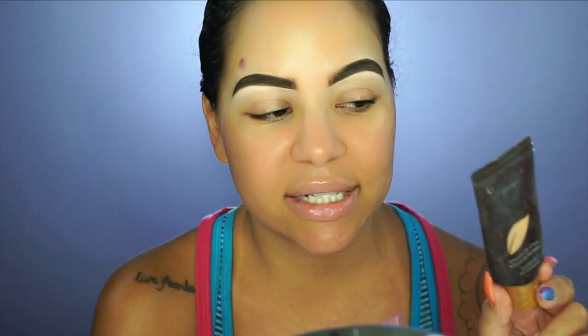So next I'm going to go in with this Tarte foundation. This is their Amazonian Clay 12-Hour Full Coverage Foundation. I checked everything online to make sure everything was waterproof, and it said this was one of the foundations that was waterproof, so I want to try it. I haven't used this in a while. This is not my favorite foundation, I will say, but the one I'm using today is going to be Medium Honey.